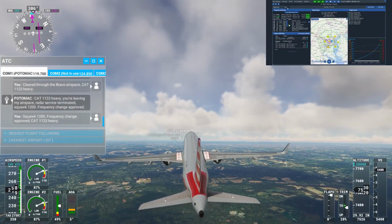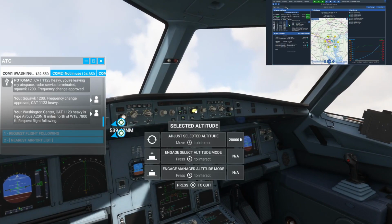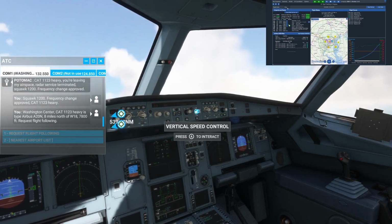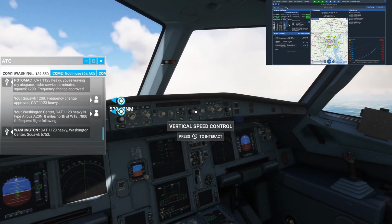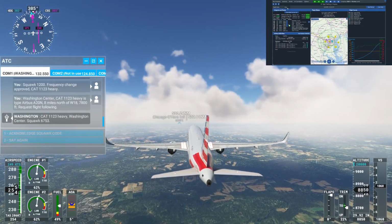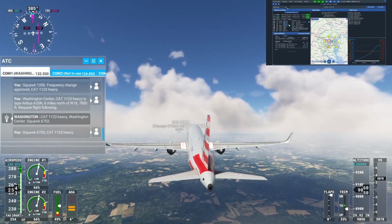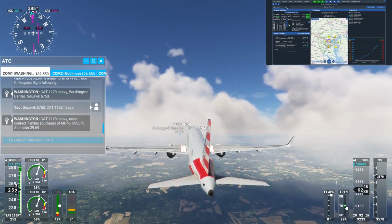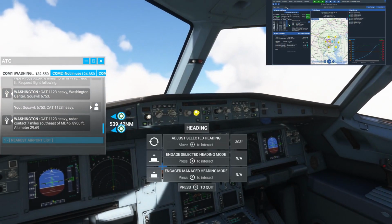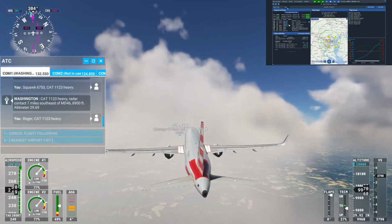Frequency change approved, Cat 112-3 Heavy. All right. Washington Center, Cat 112-3 Heavy is Type Airbus A20 and 8 miles north of Whiskey 187, 800 feet. Request flight following. Oop. Cat 112-3 Heavy, Washington Center, squawk 6753. Squawk 6753, Cat 112-3 Heavy. Cat 112-3 Heavy radar contact 7 miles southeast of Mike Delta 468, 900 feet. All right. Niner. There we go.